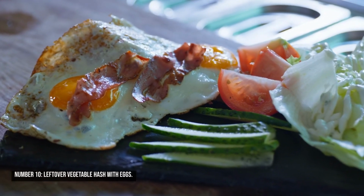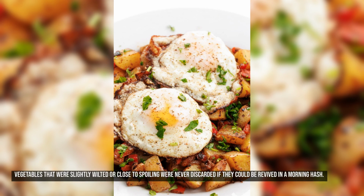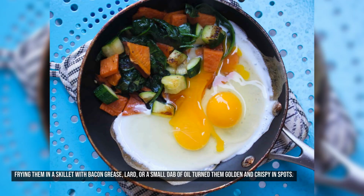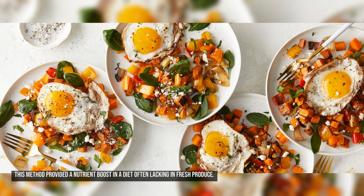Number 10. Leftover vegetable hash with eggs. Vegetables that were slightly wilted or close to spoiling were never discarded if they could be revived in a morning hash. Families would chop up anything from carrots and potatoes to onions and bell peppers, whatever was in season or left over from dinner. Frying them in a skillet with bacon grease, lard, or a small dab of oil turned them golden and crispy in spots. If an egg or two was available, it was scrambled into the hash or fried on top to add protein. This method provided a nutrient boost in a diet often lacking in fresh produce.